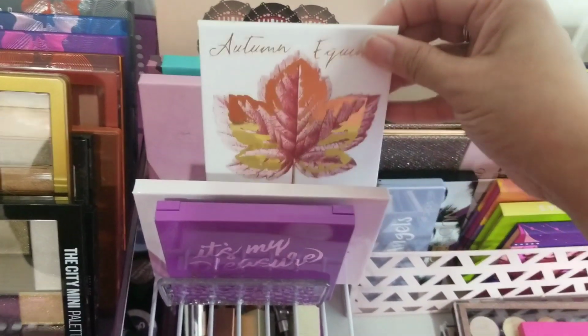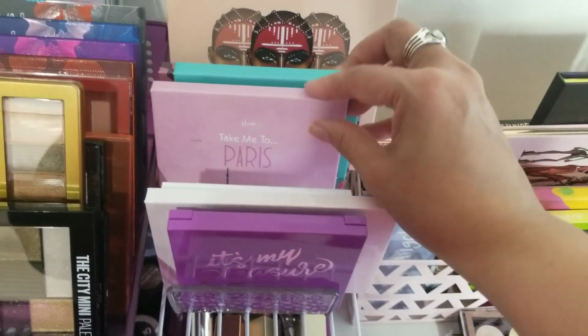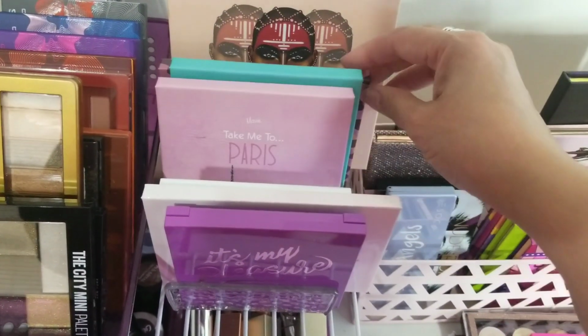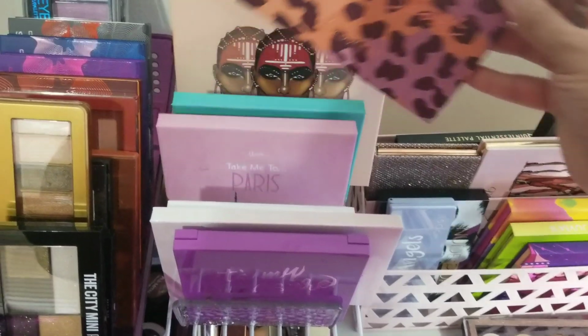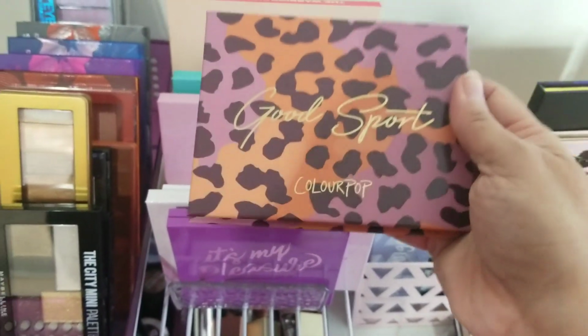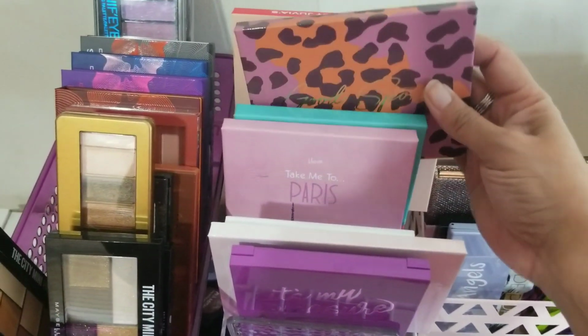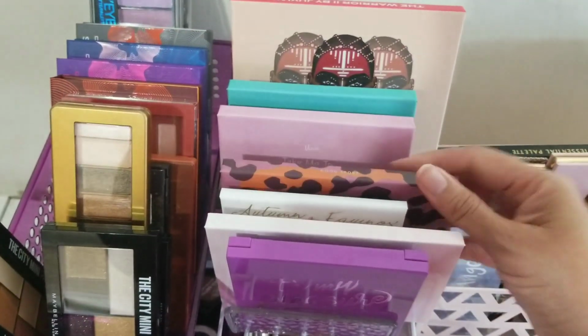I still have my Autumn Equinox just because I want to use it more. I have the Take Me to Paris and the Take Me to Tokyo by Maybe Cosmetics. The Good Sport by ColourPop. I forgot to talk about this in my last roundup of eyeshadow reviews, but I got some stuff to say. Spoiler alert, that's a great palette.